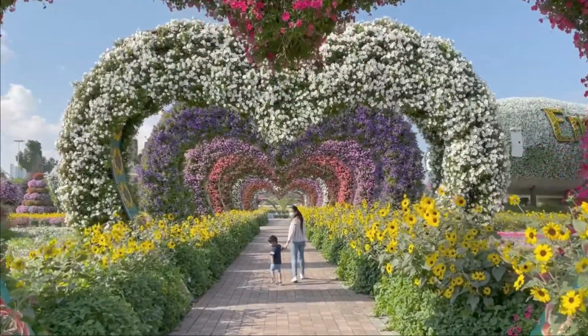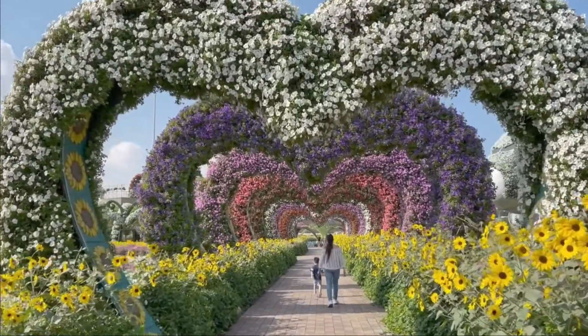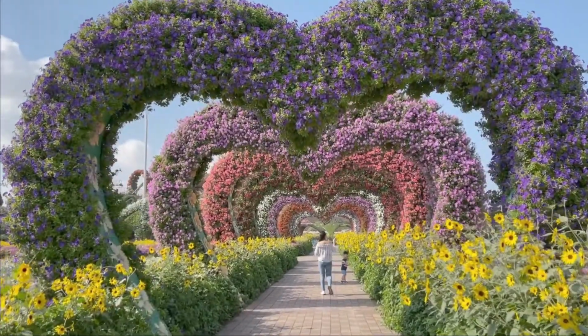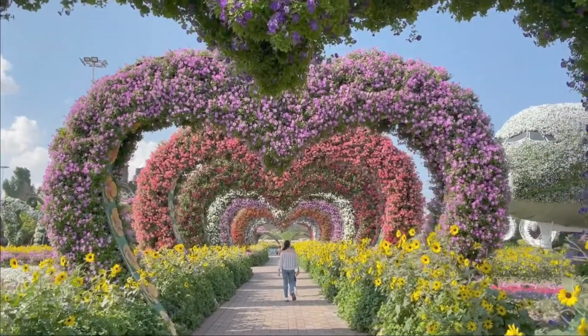Heart's Passage. This Heart's Passage is the most featured attraction here at the Dubai Miracle Garden. The hearts are not just merely a shape of the hearts at the passage, but rather they offer thousands of countless flowers engraved all over them.